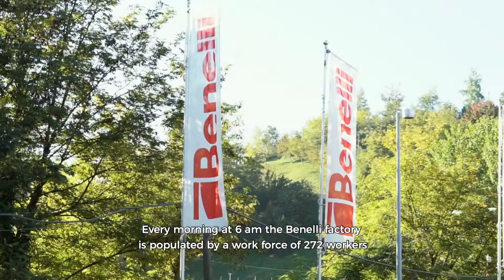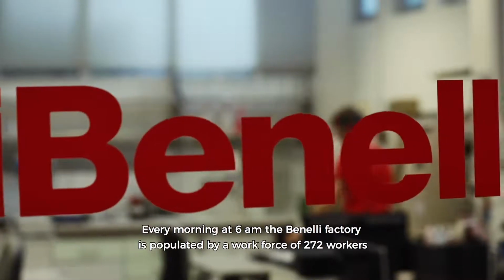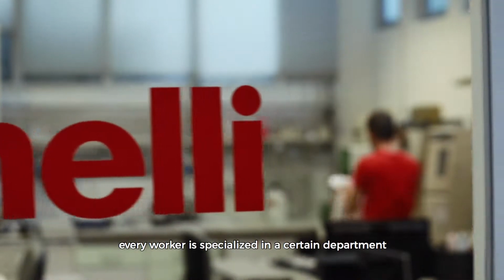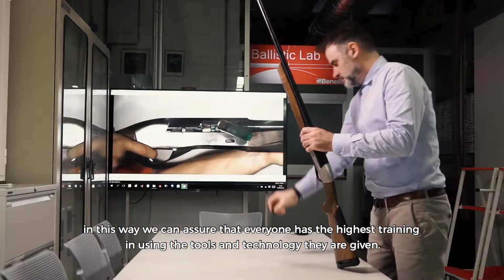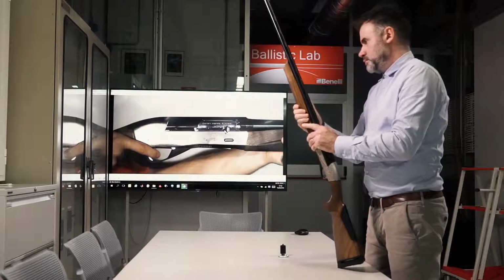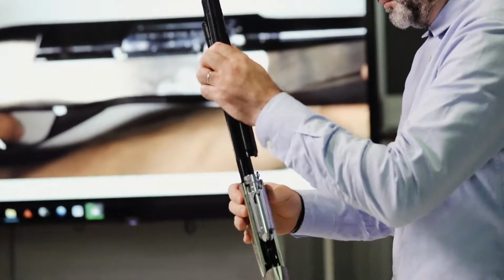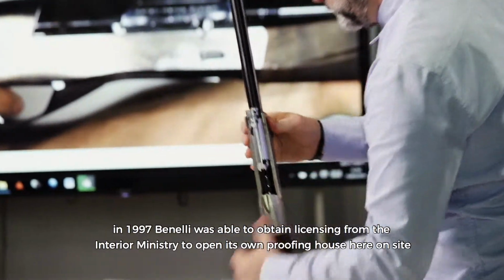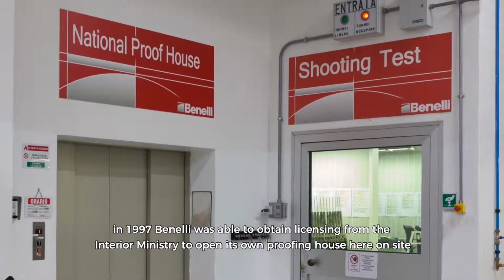Every morning at 6 AM, the Benelli factory is populated by a workforce of 272 workers. Every worker is specialised in a certain department. In this way, we can assure that everyone has the highest training in using the tools and technology they are given. Before we are allowed to shoot any guns, they have to pass through the National Proof House. In 1997, Benelli was able to obtain licensing from the Interior Ministry to open its own proofing house here on site.